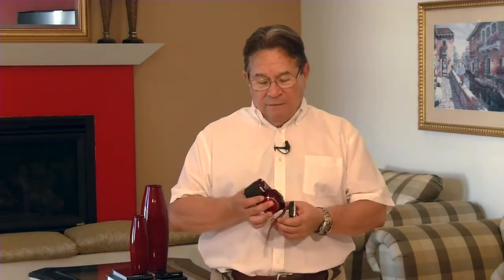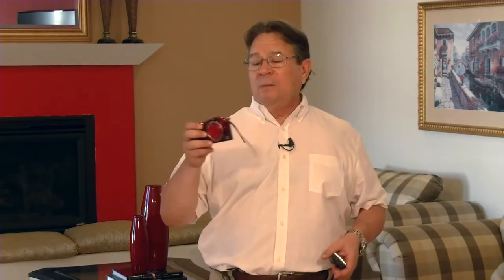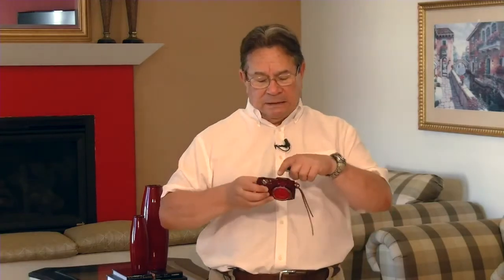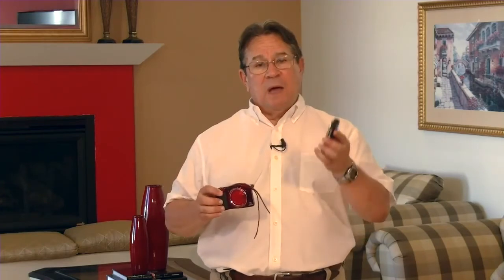Let's say what you have is a point and shoot camera just like this. Now this particular point and shoot camera will shoot a 1920 by 1080, 30 frames per second full HD movie, but the audio is collected in these two little holes right here. So of course the audio isn't going to be very good for you. So what I've done in the past, and I actually recorded an interview for a recent documentary that I was doing out in California, is use this exact camera and this pocket recorder.